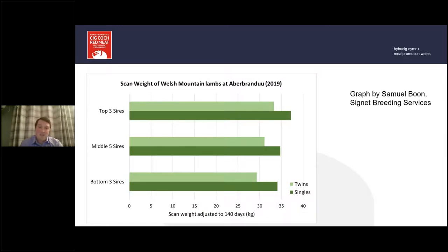And here we have then, just to highlight, we used 11 sires in the year 2019. And as you can see, there's a difference in the weights, as you would expect. But if you drill down into that, there's a 4 kilo difference from the lambs in the top three to the bottom three, and 4 kilos when you multiply it into pounds by live weight, and then by the number of lambs in the group, it can make quite an impact. So definitely a positive story to show there. Next slide, please.